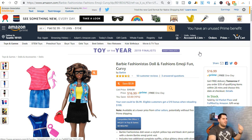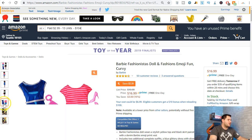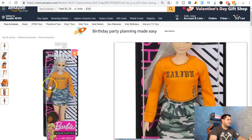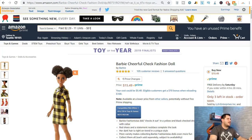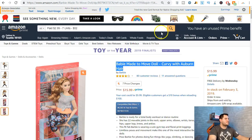These ones usually sell for more. I actually paid $2.99 for these, bought 13 units, and I'll make about $104 total. You can see down here 45,000 in toys and games. It's another good item to buy. See right here, it does come with a little bit more stuff than just your typical Fashionista dolls. Very basic. These ones have a little bit more stuff, which usually means they cost more. It only cost me like 70 extra cents, but I was willing to pay that because I'm going to make a little bit more money. So it's all good.